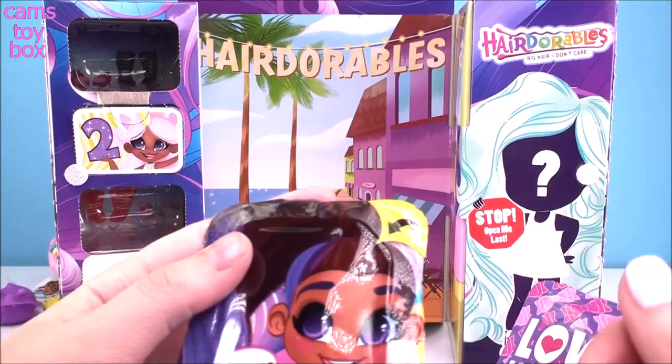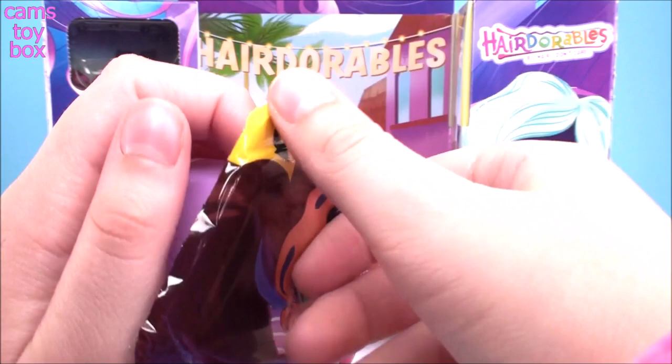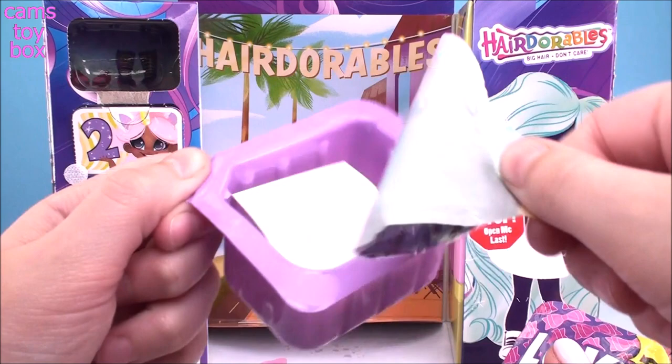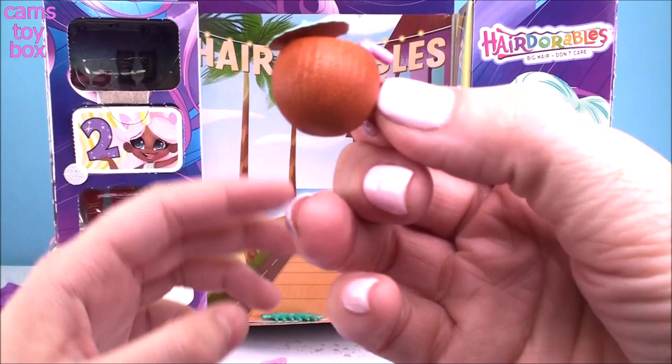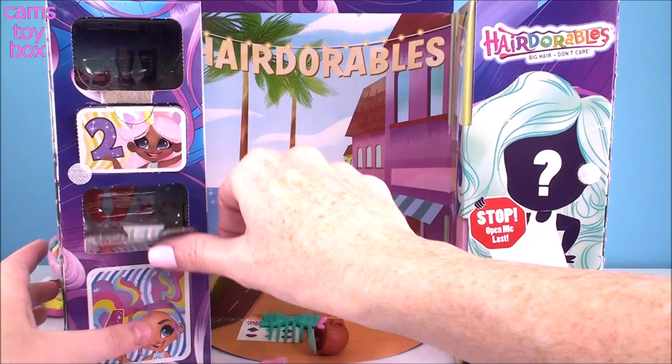Okay, this one says, there's more in the hair. Sorry, you just added an extra word. That's fine. I've been known to get a little wordy. So we got hashtag believe. It's a little Polaroid sticker. Very cute. And we got a tropical coconut drink. Mommy loves that. That looks delish because I love coconuts so much. Me too. Love coconut. Door number four.